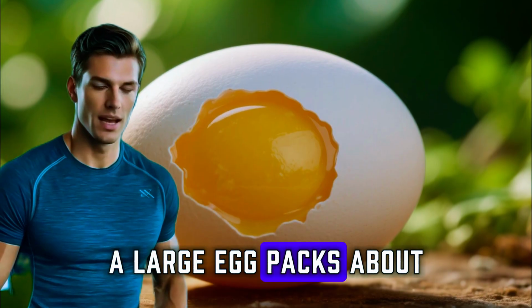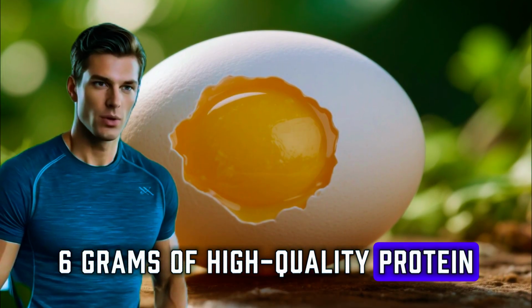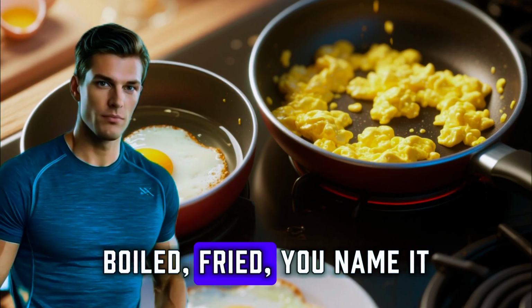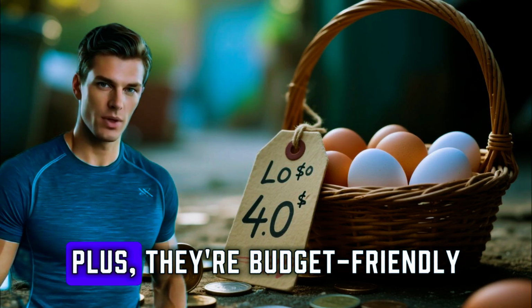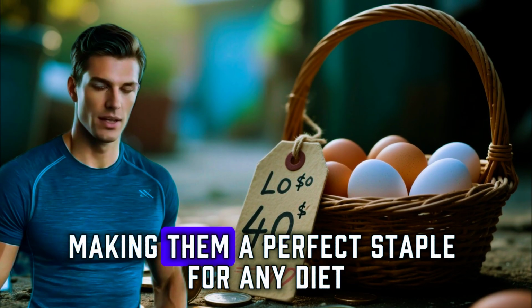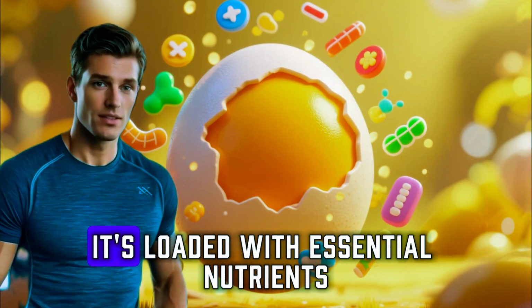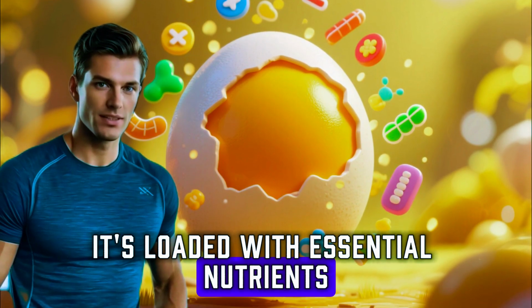A large egg packs about 6 grams of high-quality protein. They're incredibly versatile: scrambled, boiled, fried, you name it. Plus, they're budget-friendly, making them a perfect staple for any diet. Don't fear the yolk either. It's loaded with essential nutrients.